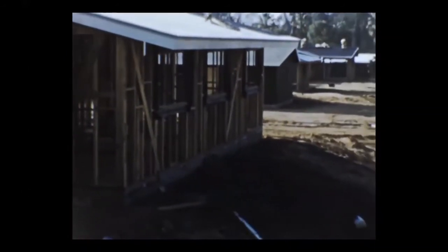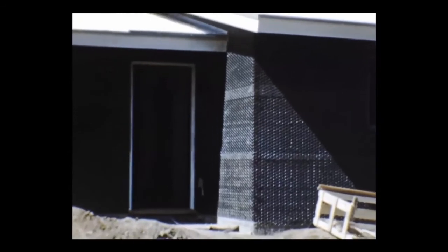The built-up roof was very popular at this time for buildings that had very low sloping roofs or flat. Some people call it tar and gravel. You might know it by that name better. Now it looks like a lot of the walls are up and you can really picture in their minds how the house will be when it's finished.